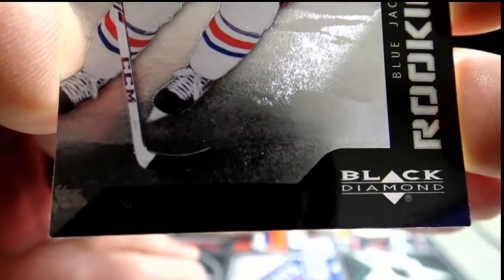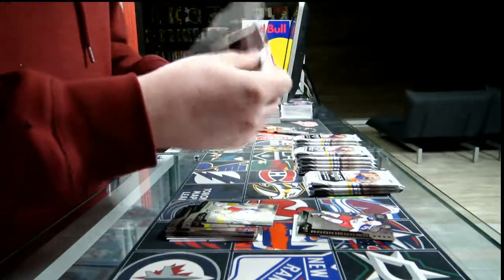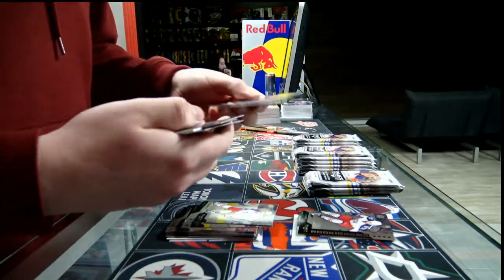I got lucky. Supposed to be like the one. Alright, so let's move on to the next pack. Yeah, one of my worst.